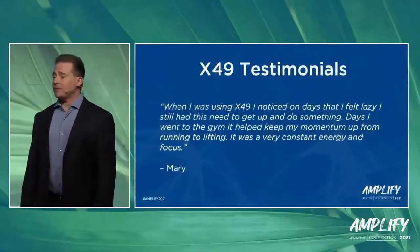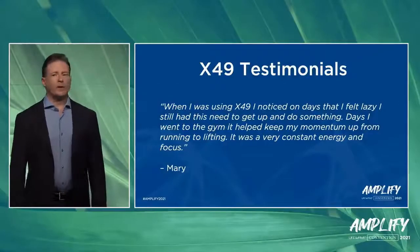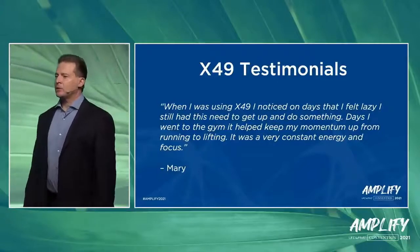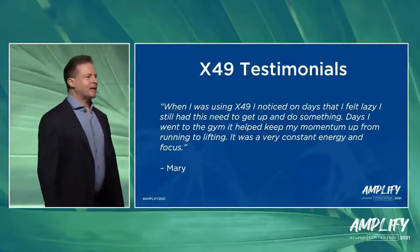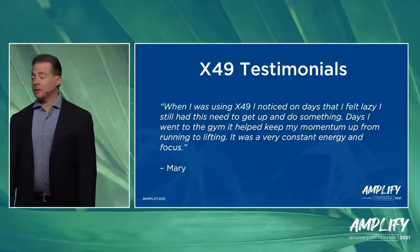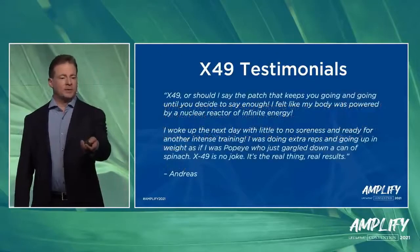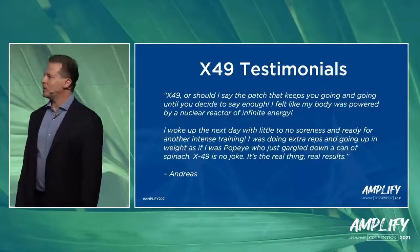And we've gotten some fantastic X49 testimonials. So our customer service department, after we got through clinical studies, were kind enough to volunteer and try the product, and they gave us some of the initial feedback of, oh my, we really love X49. This one is really fun because Andreas said that he felt like he was powered by a nuclear reactor.